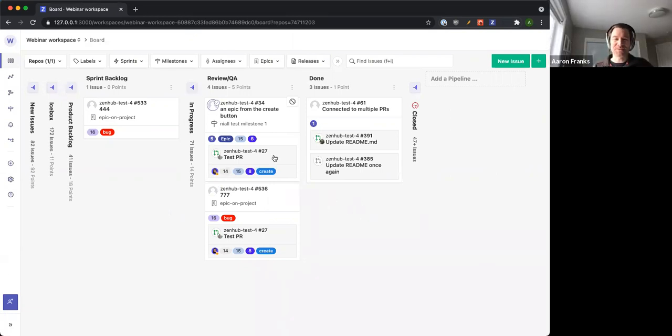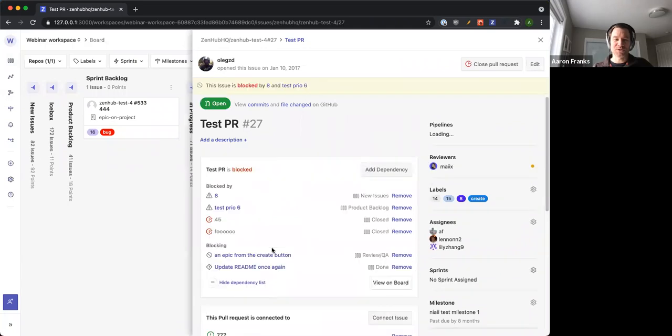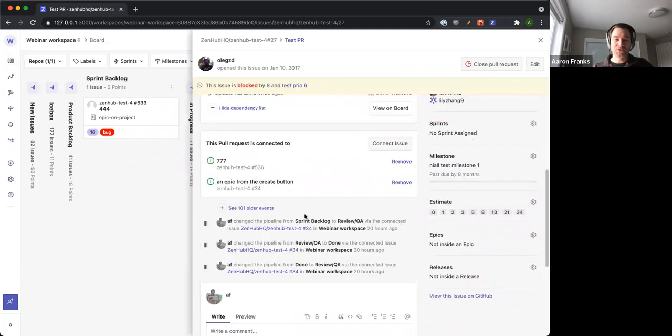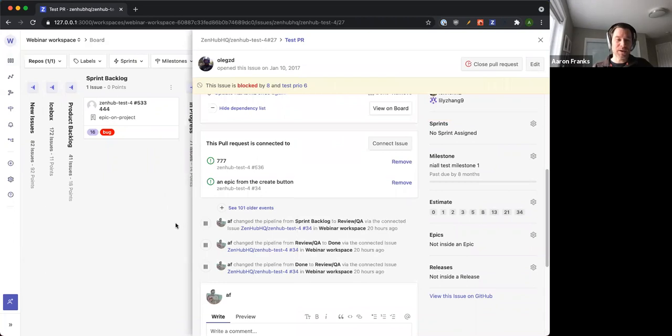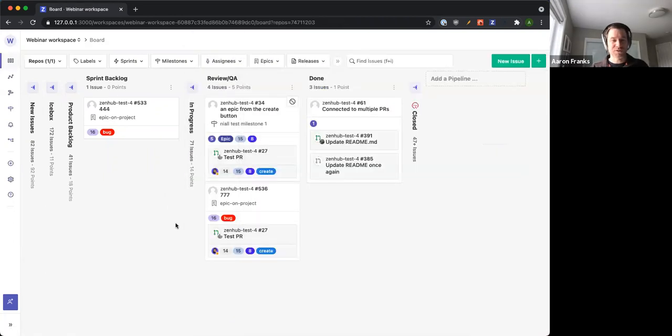Yeah, so there's a couple of ways. One was the way I just showed, which is manual. So you go to the PR page, either in the web app or the extension, and you use this connect issue button, and you can search for the issue you want to connect. So that's a traditional way, and it works. You can connect multiple issues now, but it's also very manual.